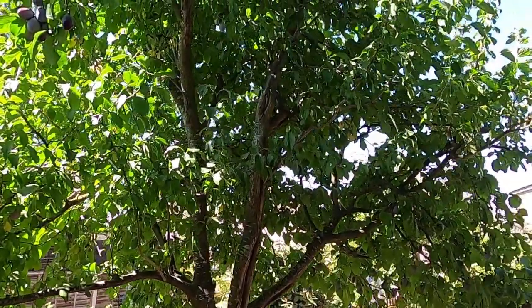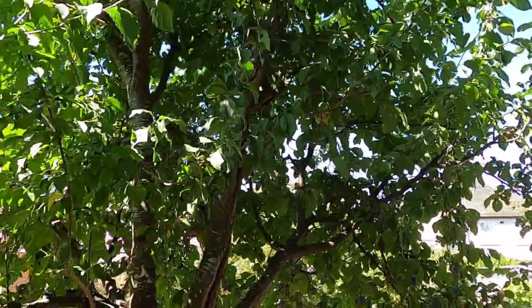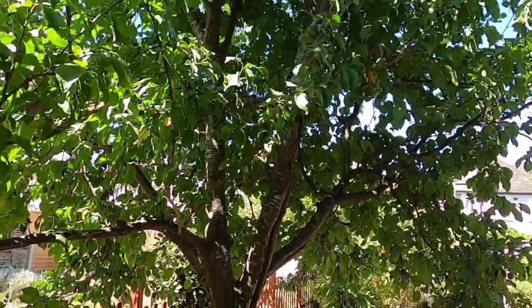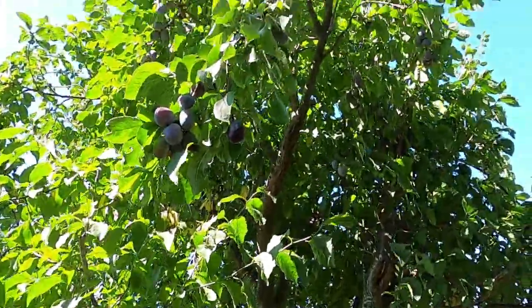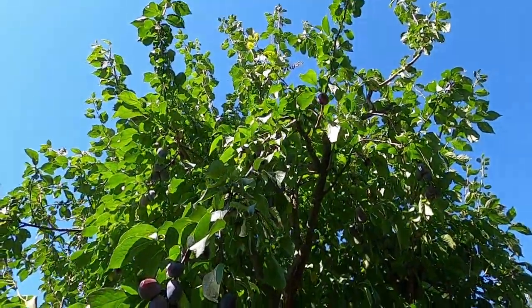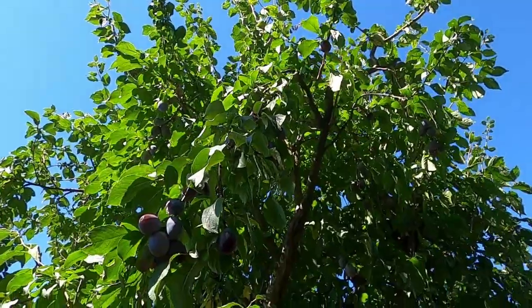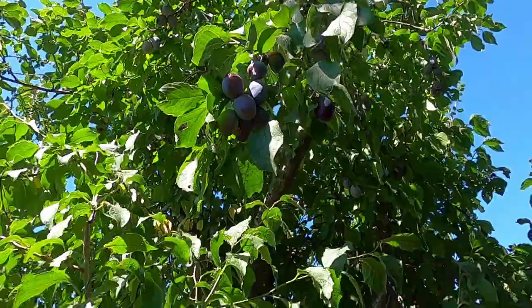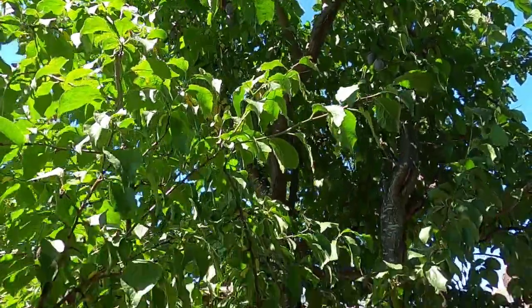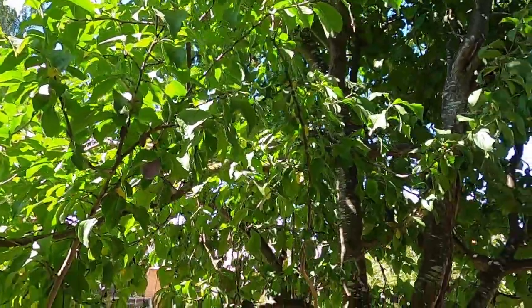By shortening it, it also reduces some diseases. Silver leaf, a fungal disease, I believe, is the one that affects plums. So by having better air circulation, you can avoid that as well. You can prune your apples, your cherries, your plums. It's a good time of year to do it.